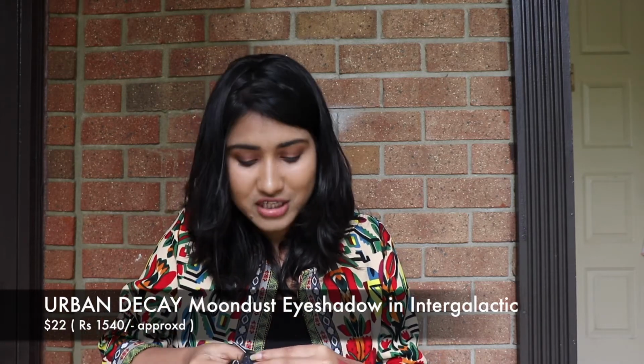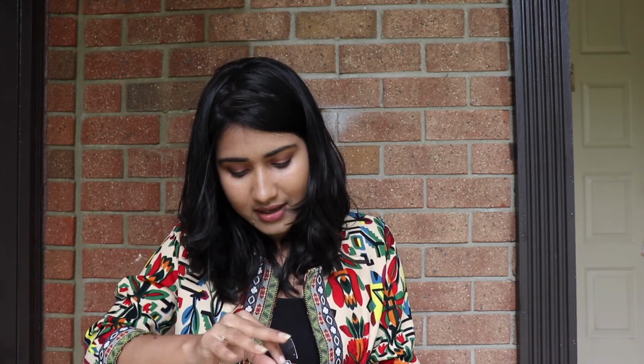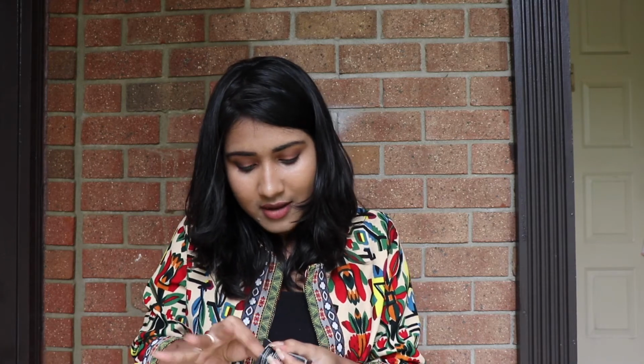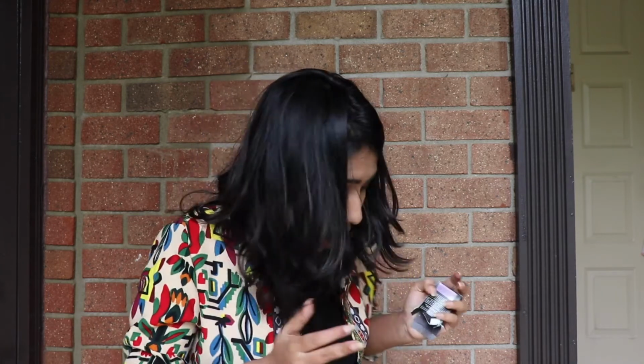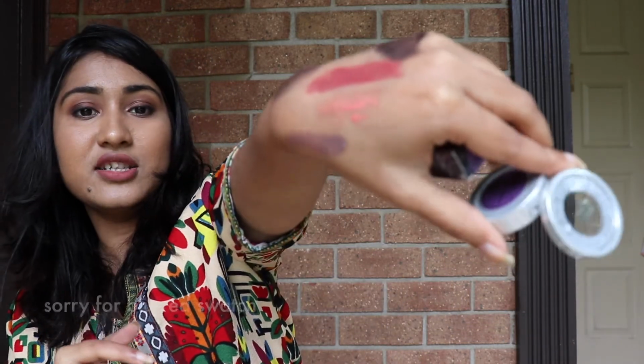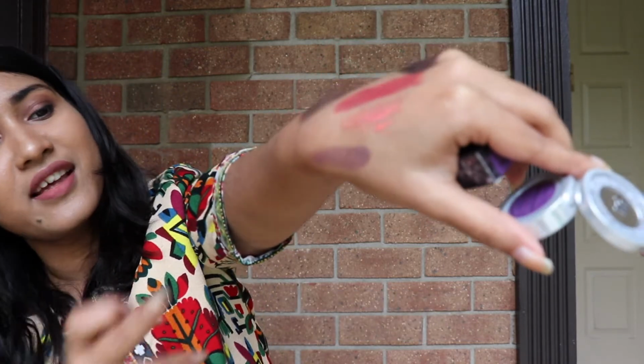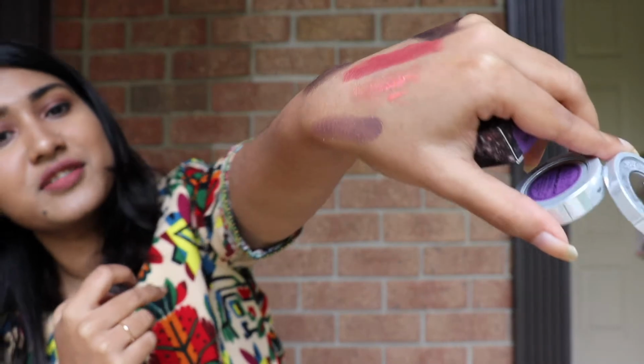I mean, the texture of these shadows is so smooth. In spite of having so much glitter in it, they glided on so smooth. I like glitter eyeshadows and glitter pigments and things. Oh my god, it would have got broken, thank god. Okay, let me just give you a swatch of it. Can you guys see the swatch? I loved this color, guys. I loved that glitter as well. See the swatch of it.